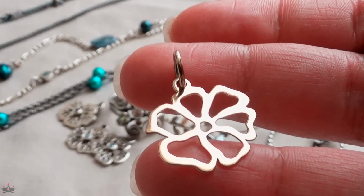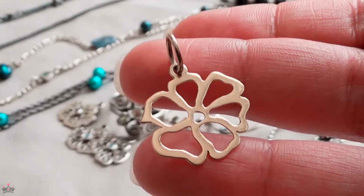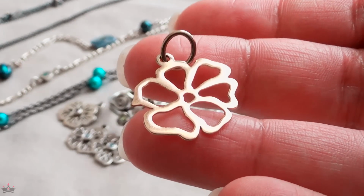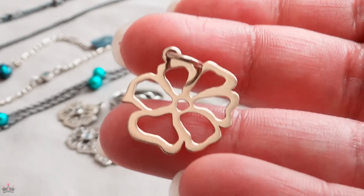This is my prized possession. And I wish to one day be able to score the dangling earrings, but oof, I don't know. That's a pipe dream.